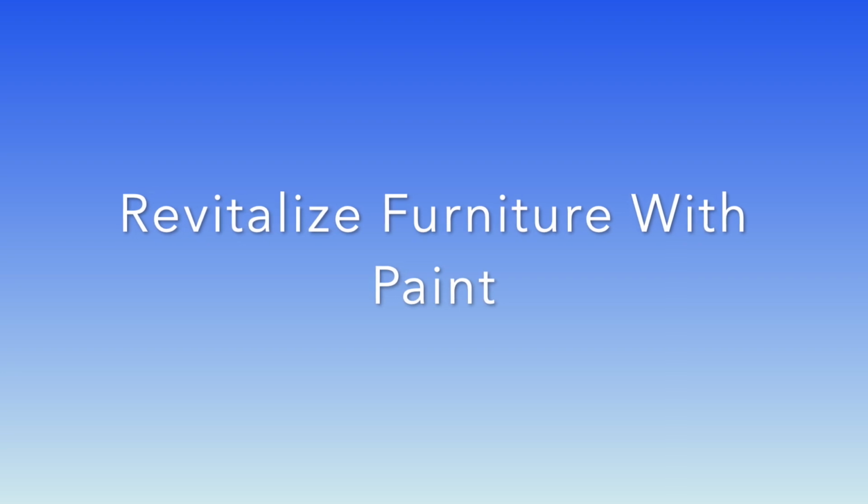Number 2, revitalize furniture with paint. A lot of our furniture, my husband and I got when we were in college, and that was from Target, it was from IKEA. Not very well made pieces, but you know, they got the job done, and a lot of them are still holding up pretty well. But of course, I've gotten tired of them. I wanted to get rid of them, and since I didn't want to spend the money to get new pieces, I thought I would try painting them with primer, and then painting them over the primer with a color that suited my fancy at that time.